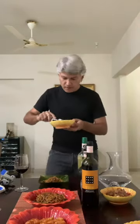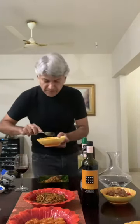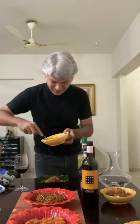And you know what? Instead of the chicken, we're going to use the grouper, which is in black bean sauce. It's one of my favorites.